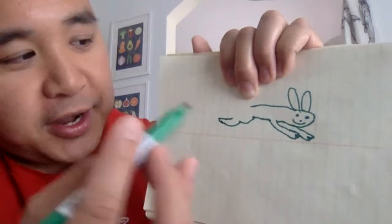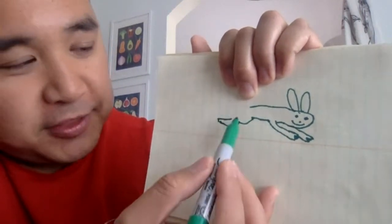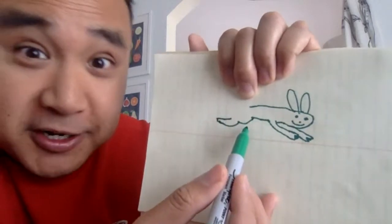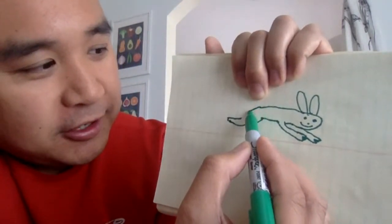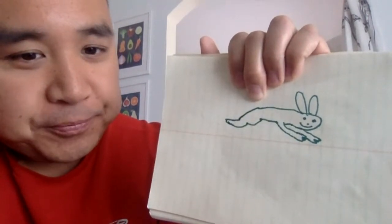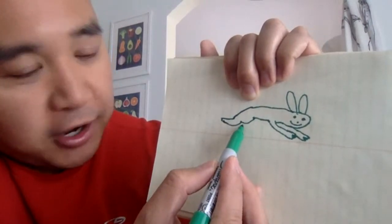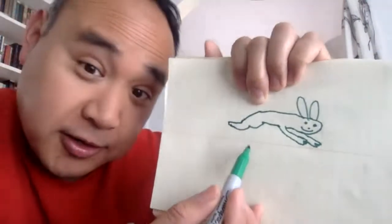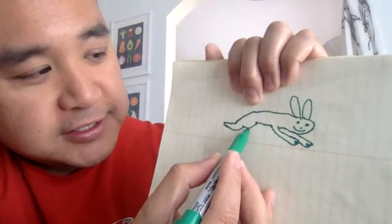Okay, the next part is you're going to draw the back of the rabbit, of the Easter bunny, excuse me, and draw just down to the bottom like that. Okay, and then the next part you'll do is you're going to draw the other leg. So this is just one leg. Okay, this Easter bunny has 4 legs, not just 3. Okay, you'll draw the other leg and just start right here.